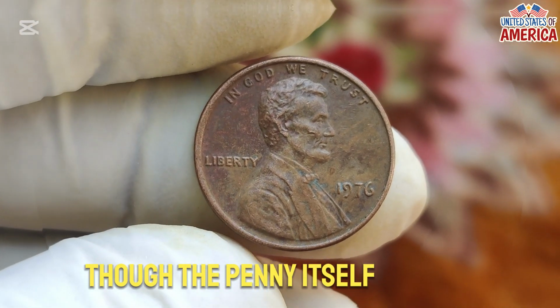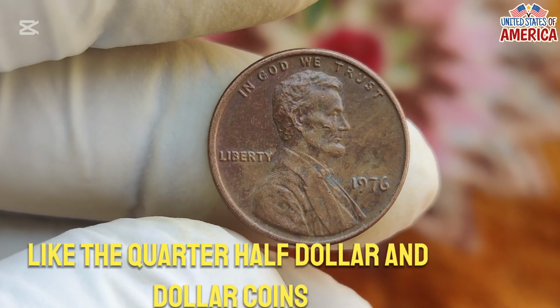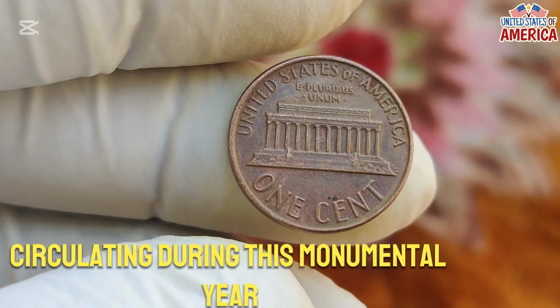Though the penny itself did not receive a special bicentennial design like the quarter, half-dollar, and dollar coins, it was still an important piece of currency circulating during this monumental year.